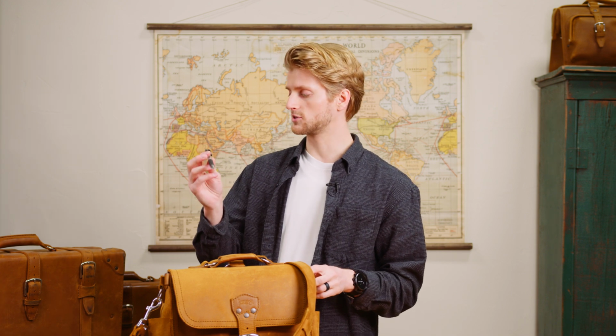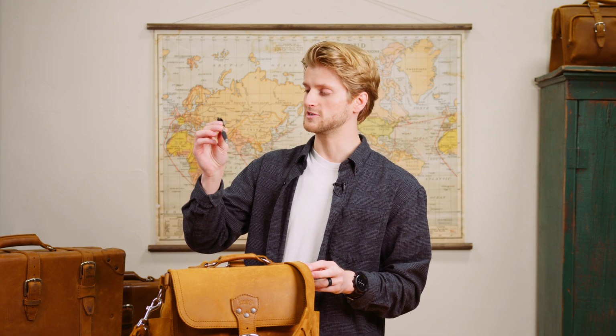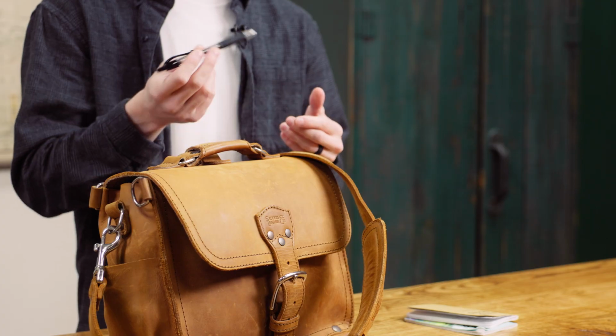Of course I got a pen in there, I can't write without a pen. This is actually a Pilot, which I just love the brand, and it's a .38, which is a really fine tip pen. A lot of people use like .7 or .9, which I just think is an abomination, and so I like a really fine tip pen.